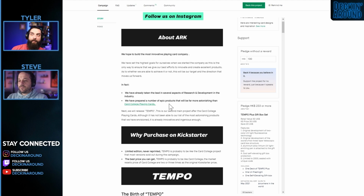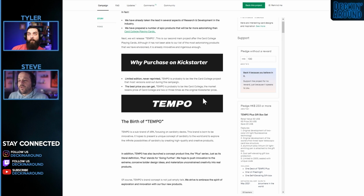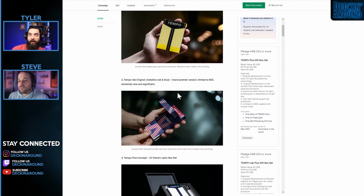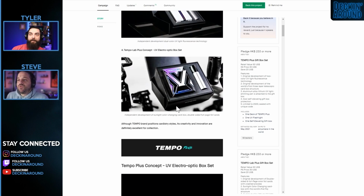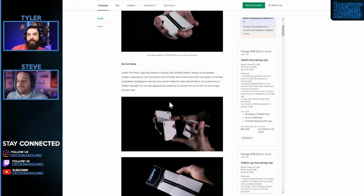You've prepared a number of epic products that will be far more astonishing than the Card College playing cards. So they talk about their previous campaign, which I thought was a great campaign as well. Why purchase on Kickstarter, tells the backstory of the Tempo playing cards. It just goes into these great visuals. Yeah. The differences between the editions. Yeah, the Tempo Plus. I mean, they're just good looking.